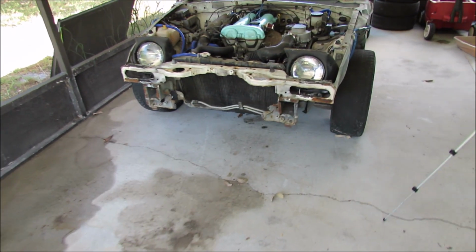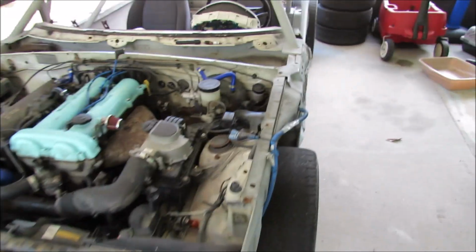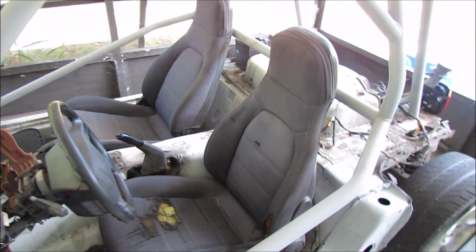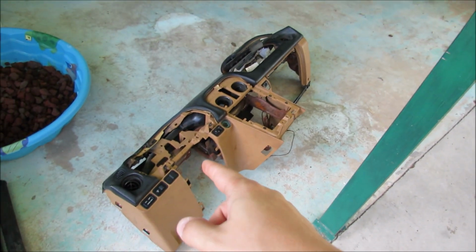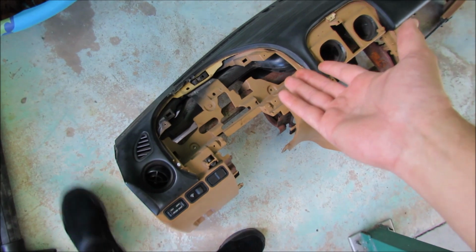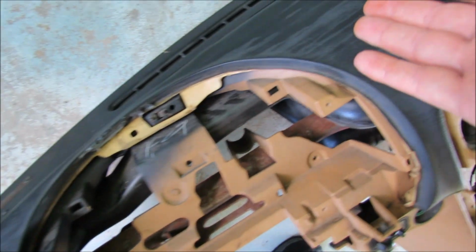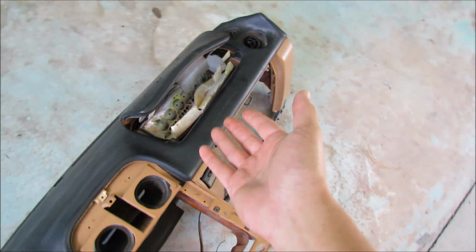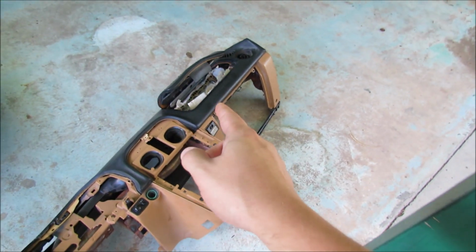So I've been looking for a new dash for quite some time now, and I ended up finding one really close to the house. It was only like 11 miles away, which was awesome. What else is awesome? He only wanted 20 bucks for it. So it's a two-tone, obviously, but it's not really cracked along the top. It does have the passenger side airbag blown. We'll get into that in just a second.